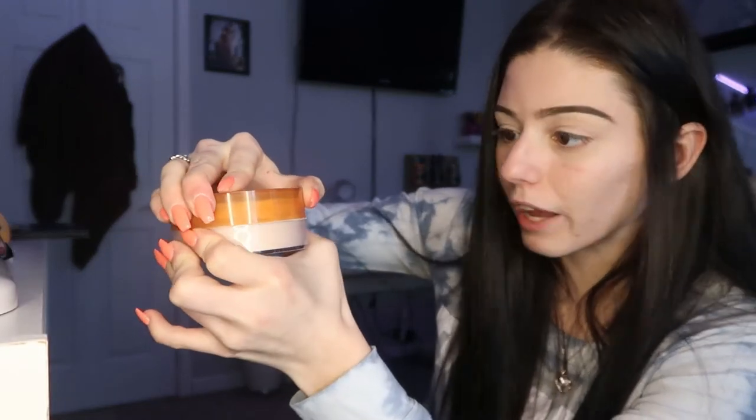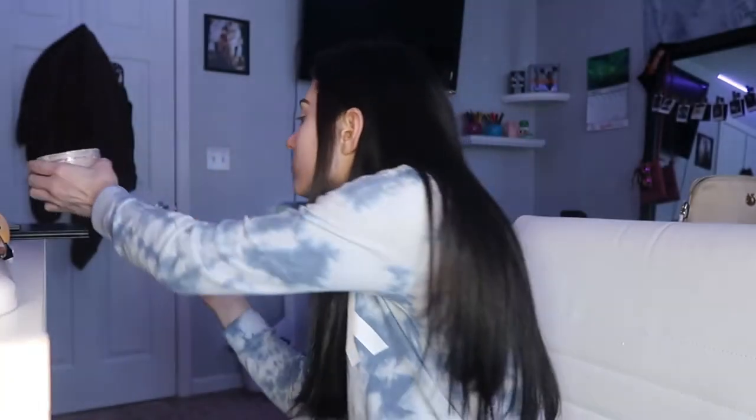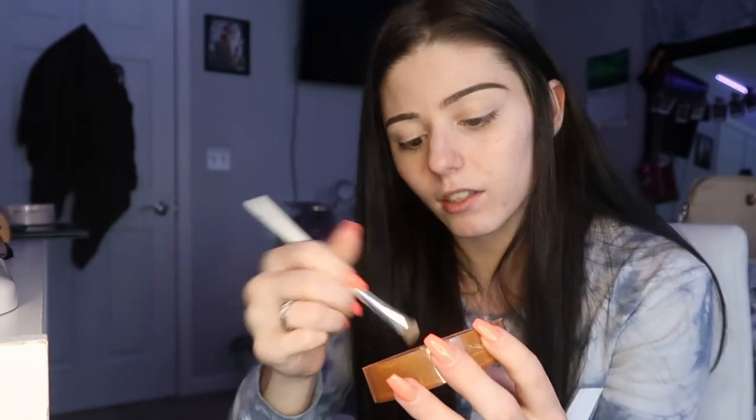Oh, I didn't close it properly, and now it's going everywhere. It's a joke. This is a joke. Oh, this irks me. This is what I hate about powder. It gets everywhere and it's a mess. I just can't stand that.